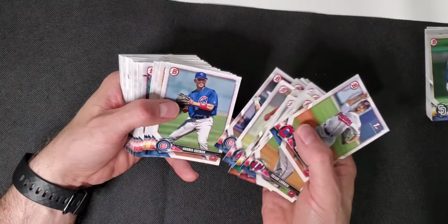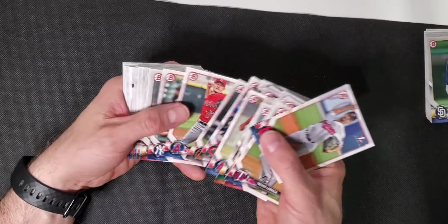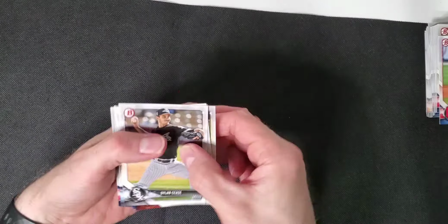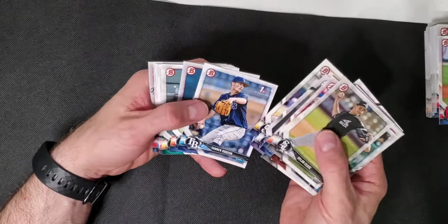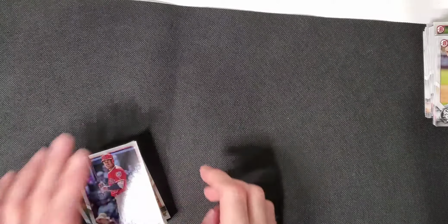Sheldon Noisy. Joe Gray. There's a Dylan Cease. Let's just rearrange my grip. Yeah, prospect card. Okay. Nick Gordon back there. Solak. Right now, I can look ahead. There's some cool chromes coming up from the same year. These might all be 2019s. I don't know. Let's find out.